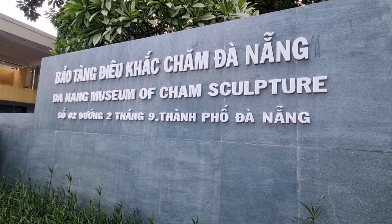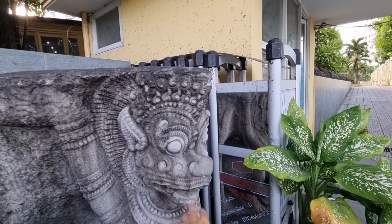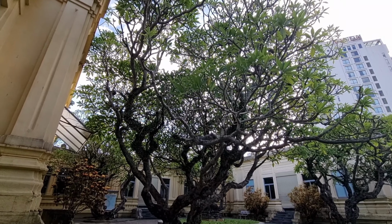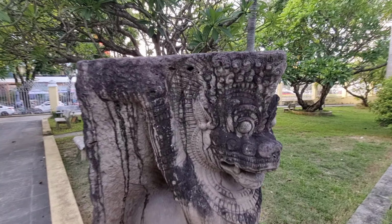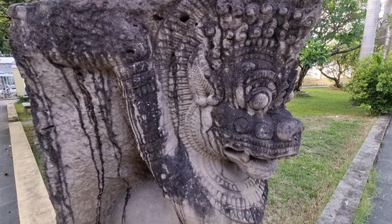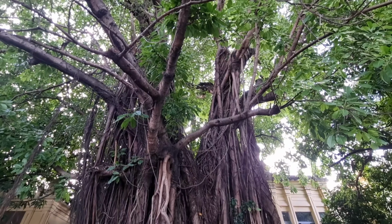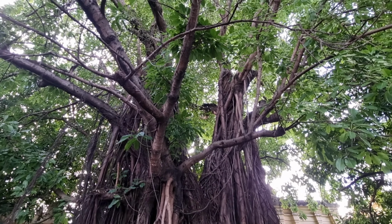If you enjoy museums and history, this is right up your alley. The Da Nang Museum of Cham Sculptures houses the largest collection of Cham artifacts. The museum showcases the artistic and cultural heritage of the Cham civilization, which thrived in the central and south of Vietnam from the 4th to the 13th century.